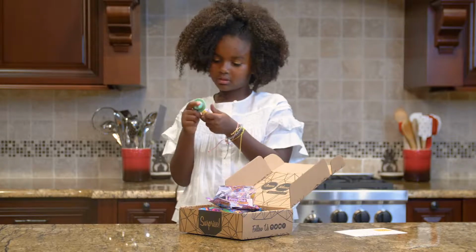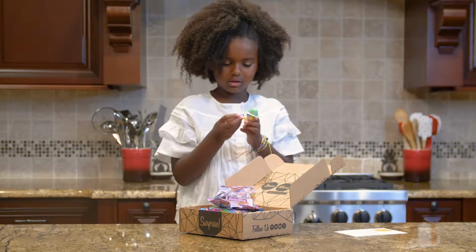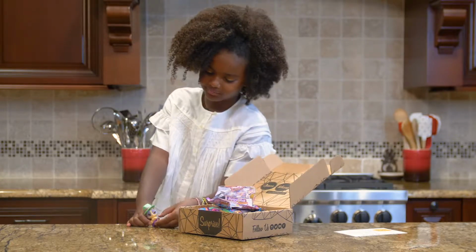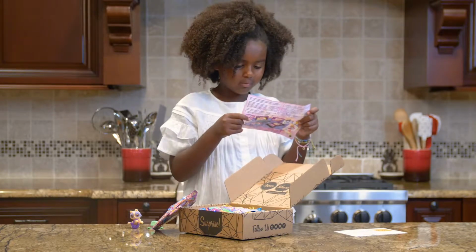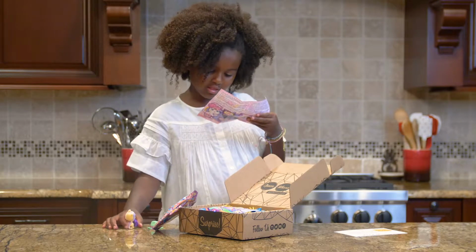So this little cat comes with a hat and a little casual purse. No purpose. Oh, and it comes with a whole collection. Wow, there's 24 of them. Oh, my name is Jen.